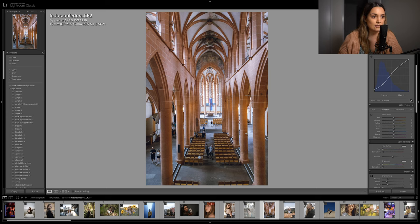Okay, saturation. I want to start by bringing the saturation of yellows down because the chairs are a little bit distracting. And then the same with orange, I'll bring orange down, maybe just a little bit. And then I also want to bring the saturation for blues down as well, and aqua, because I feel like that will affect a lot of the floor. And then in luminance, I want to bring the blue slider up to brighten the floor a little more.